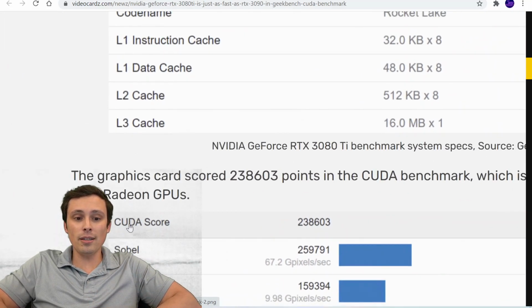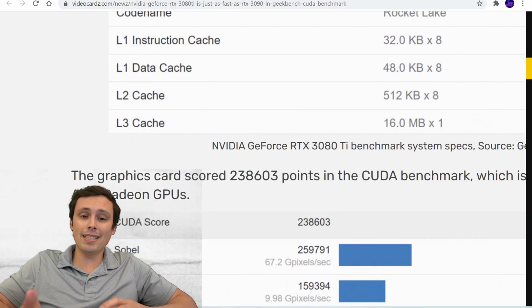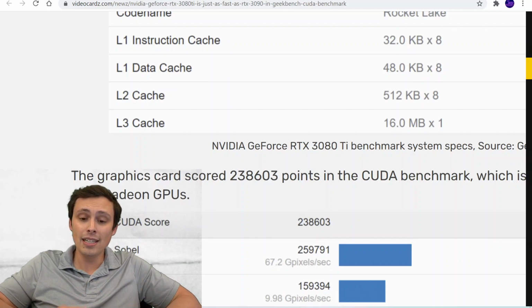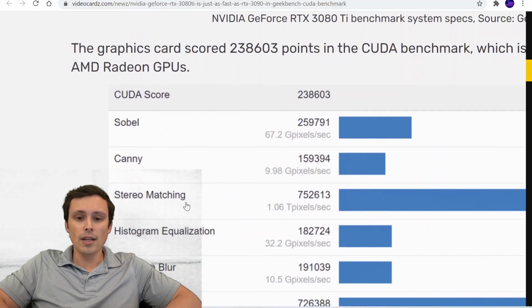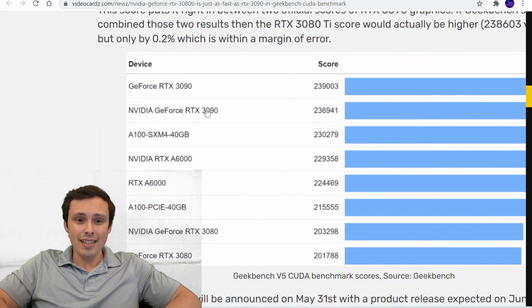238,603. Now this is useful to compare with other CUDA scores from similar GPUs. If we want to see how this might stack up against a 3080 and a 3090, we can now compare it to CUDA scores of a 3080 and a 3090, and then somehow this now tells us a lot more information. So if we do that, we see that the 3090 has a couple of scores on here.